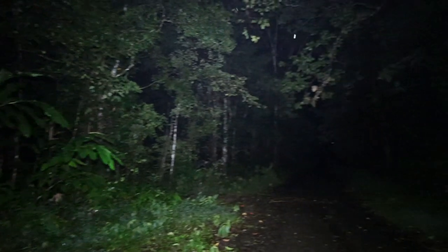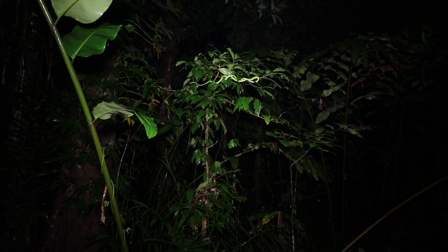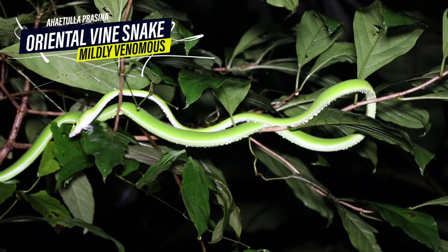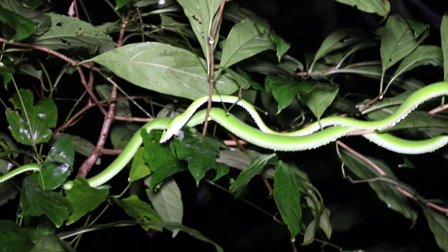This is just such beautiful habitat. Alright, we haven't even been walking for 5 minutes yet and we've already got a snake. Nothing too exciting, but still, it's a very big, beautiful individual of oriental vine snake. And you can see him just neon green up in that tree there. Look at the way those raindrops are just hanging off the bottom of him right there. Of her, sorry, this would be a large female.